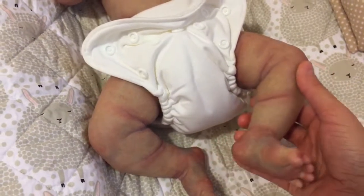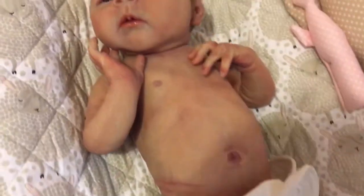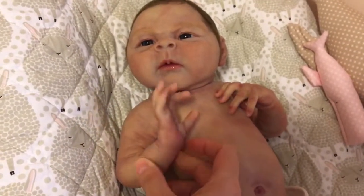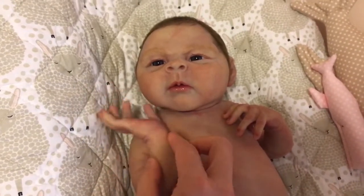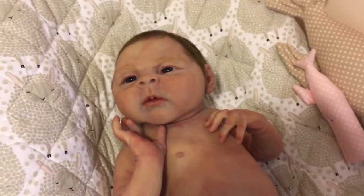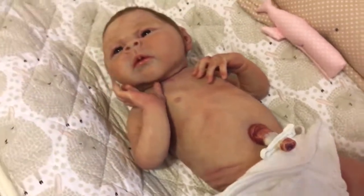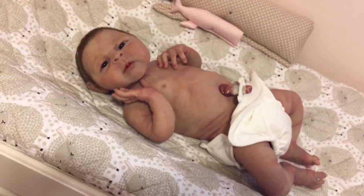They usually have a little Band-Aid on their heels. And they don't like getting their heels pricked, do they, baby girl? But yeah, she's just so amazing. I just wish you guys could all see her in person. I love her. I truly, absolutely love this baby, 100%. And there's her umbilical stump. We'll keep her covered so that people don't get offended. But yes, there is my precious little baby girl.